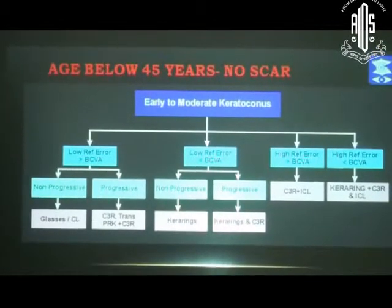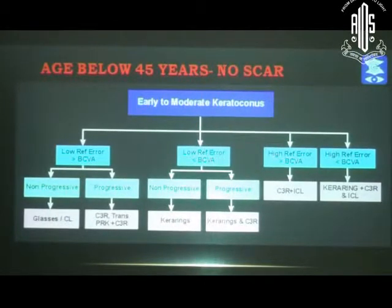And if it's a high refractive error, good best corrected vision, then we do a C3R and then wait for some time and do an ICL. If it is a high refractive error, loss of best corrected vision, then we combine all the three. We do Kera rings followed by C3R and then wait for a few months and then the ICL.